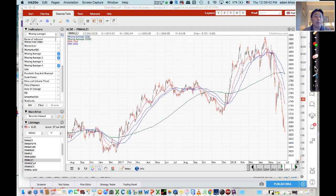But if you're a long-term investor, if you've got a long-term investment portfolio like I do have, this is a great time to buy great companies at huge discounts, especially in Hong Kong and China. But again, wait for a base to be reached, wait for some reversal. Don't buy while it's falling. Don't catch a falling knife.